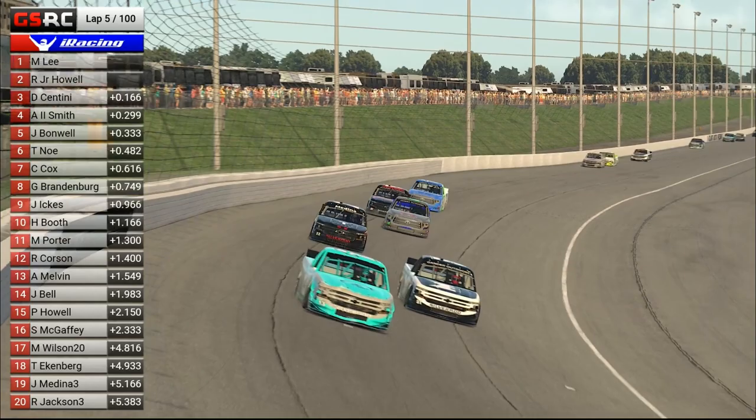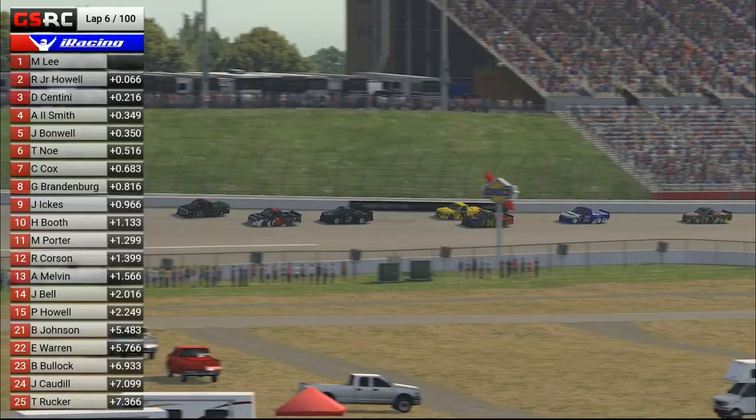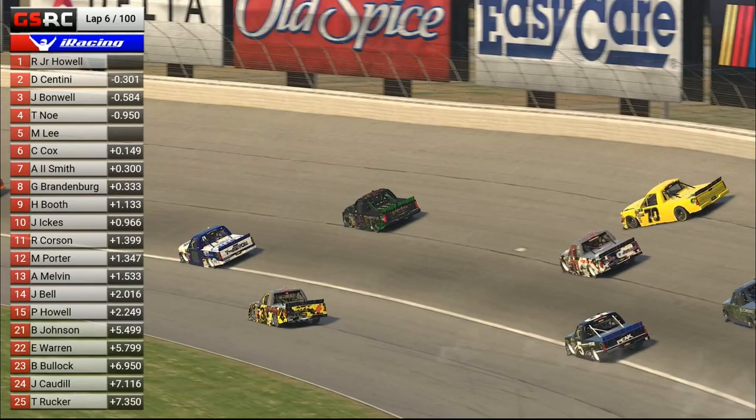You got a battle for the lead, Joe. Matthew T. Lee taking the lead here from Ricky Howell. Oh, and they make contact. Oh. He's going to go around through one and two. Can he save it? He saves it somehow.